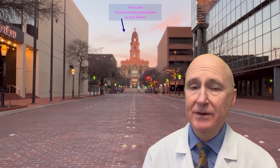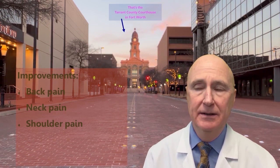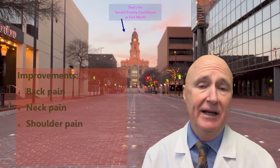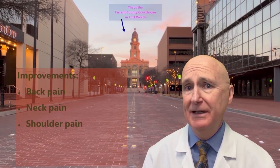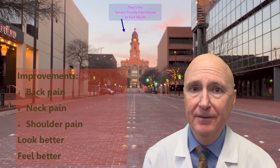I see a lot of women in my office in Fort Worth for breast reductions, and why not? Breast reductions can lead to fabulous results, improvements in back pain, neck pain, shoulder pain. Really fantastic. And maybe even more fantastic is people tend to look better, and if they're looking better, they really are feeling better. Everybody I see wants to know, do I get a lift out of my breast reduction?